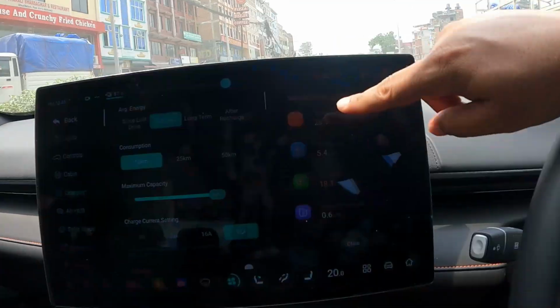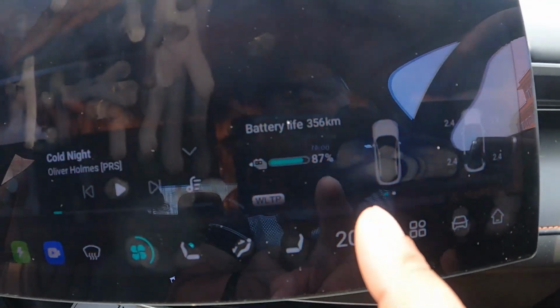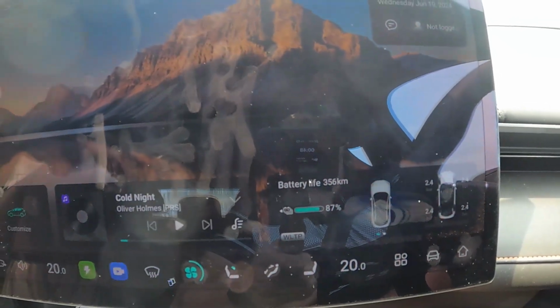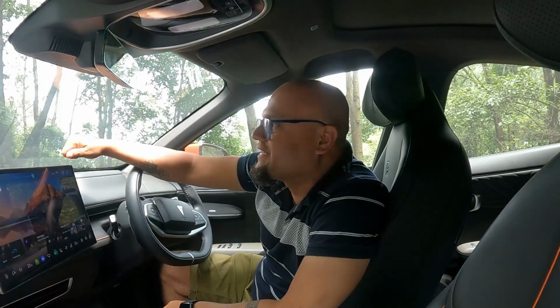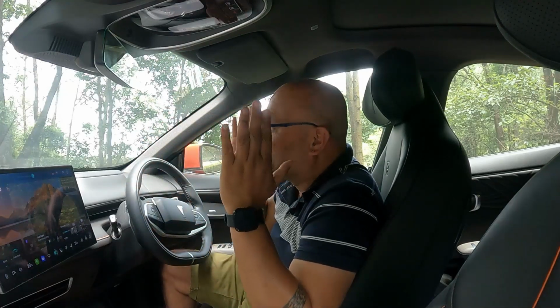After doing 29.9 kilometers, I am in Dhulikhel. I have consumed 7% of battery to reach here. I have got 87% battery remaining with me with 356 kilometers of driving range. And because I have consumed 7% battery already and I have done around 30 kilometers, I thought I'll share with you my first-hand experience, the first impression kind of thing about this vehicle.